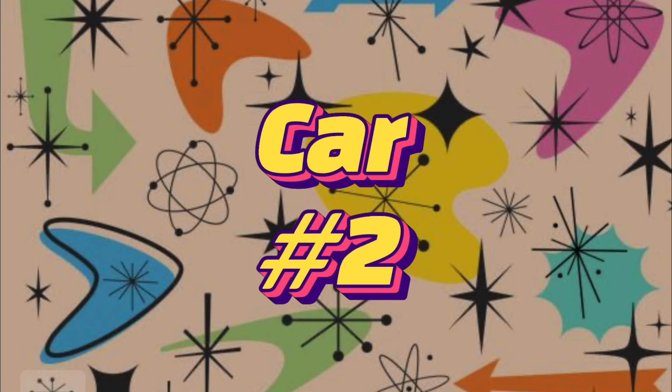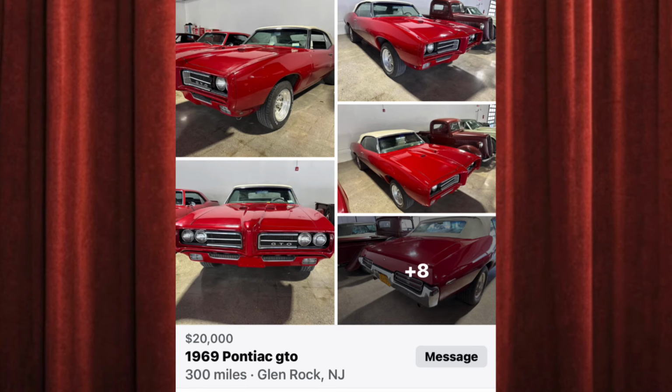Car number two is a 1969 Pontiac GTO from Glen Rock, New Jersey for $20,000.